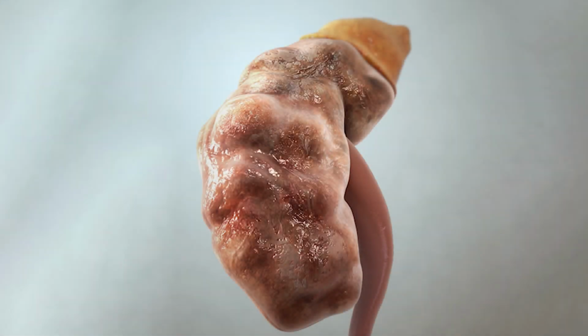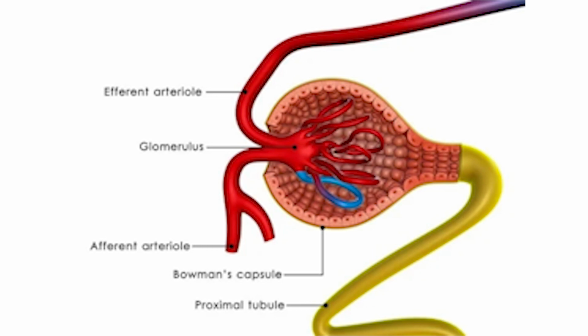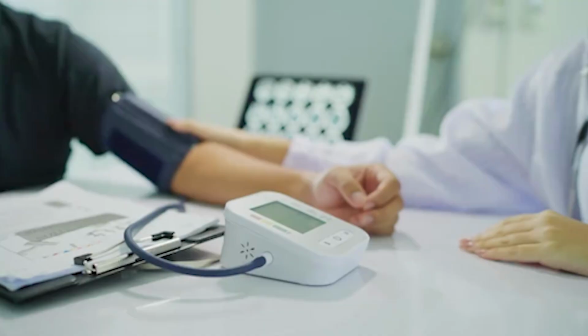The most common form of kidney disease is chronic kidney disease. Chronic kidney disease is a long-term condition, an irreversible destruction of the kidneys that does not improve over time. And it's commonly caused by high blood pressure. High blood pressure is dangerous for the kidneys because it can increase the pressure on the glomeruli. Glomeruli are the tiny blood vessels in the kidneys where blood is cleaned. Over time, the increased pressure damages these vessels, and kidney function begins to decline.